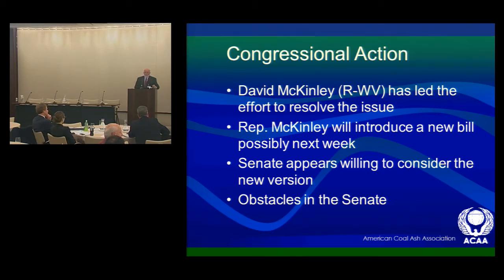McKinley will introduce a bill as soon as next week. It'll be, I think, the 5th or 6th version of a bill that has been introduced in the House. The nice thing about this bill is it's based on a Senate version from last year. When the last McKinley bill went over to the Senate, there were a number of senators that looked at it and said, well, we think we can do something with this, but we need to make some adjustments. They made their adjustments. It's come back around to the House again.